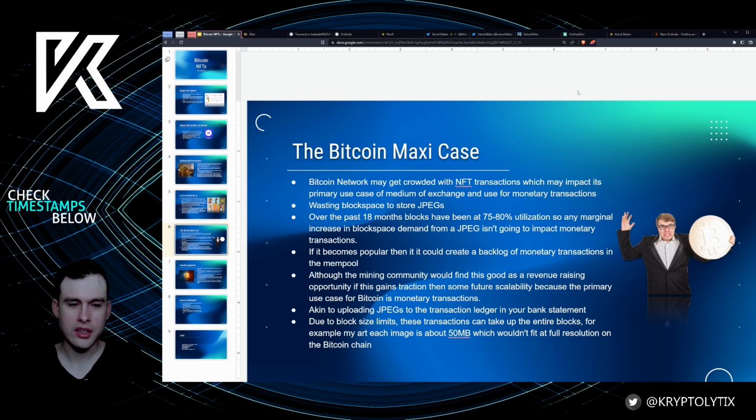Though, from what I can tell, I'd say the Bitcoin mining community would be all for this, because more transactions means more fee revenue. So I think that at least the miners will probably support it, because it really can't hurt from the miner's perspective, adding more use cases to Bitcoin and creating more potential for transactions. Bitcoin Maxis, I think, would compare this to uploading JPEGs to the transaction ledger on your bank statement, which to them would just be like, why would you want to do that?